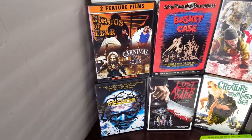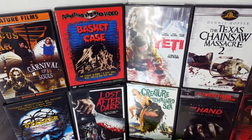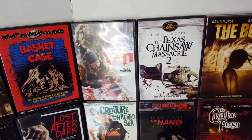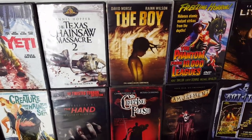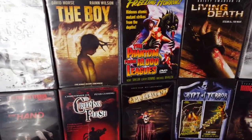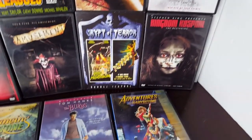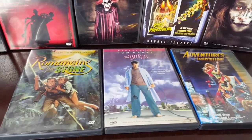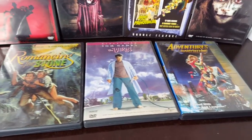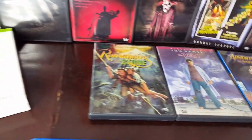Okay, folks, so I picked up quite a few horror titles over the past week. You can see them on the back row here. And some nostalgic titles here as well. Romancing the Stone, The Burbs, Adventures in Babysitting. Love that movie, Adventures in Babysitting.